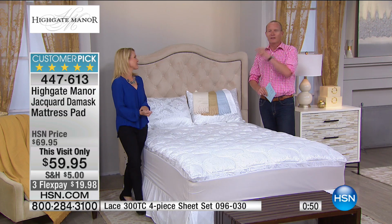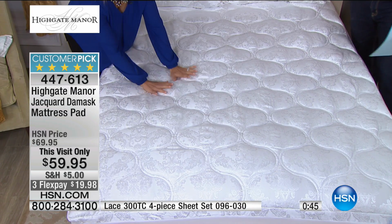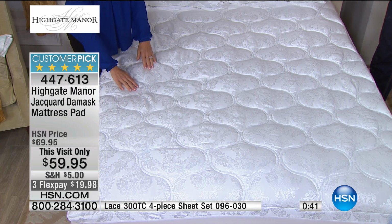But you know what else? If it is for the guest bed, not only are they going to feel sensational, but with the sheets, it also makes them feel welcome. Loved. Some people say, no, I don't want my guests to stay too long.